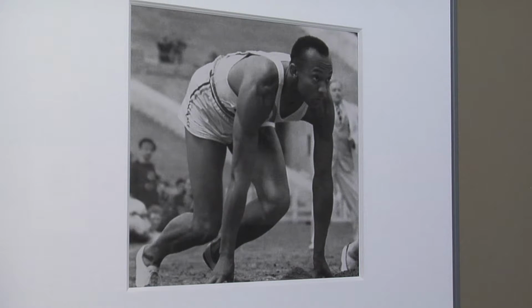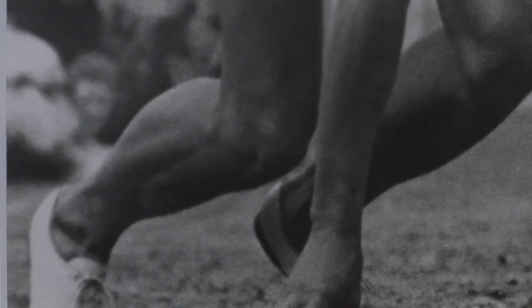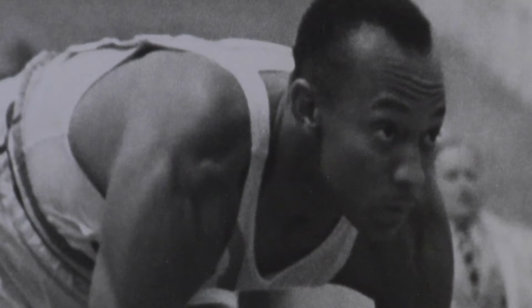There are some great athletes presented in the show. Jesse Owens, of course, the famous track athlete. Here's a case where I think it is important not only to talk about Jesse Owens' amazing accomplishments in the Olympics of 1936, but we really do have to point out who took this picture.